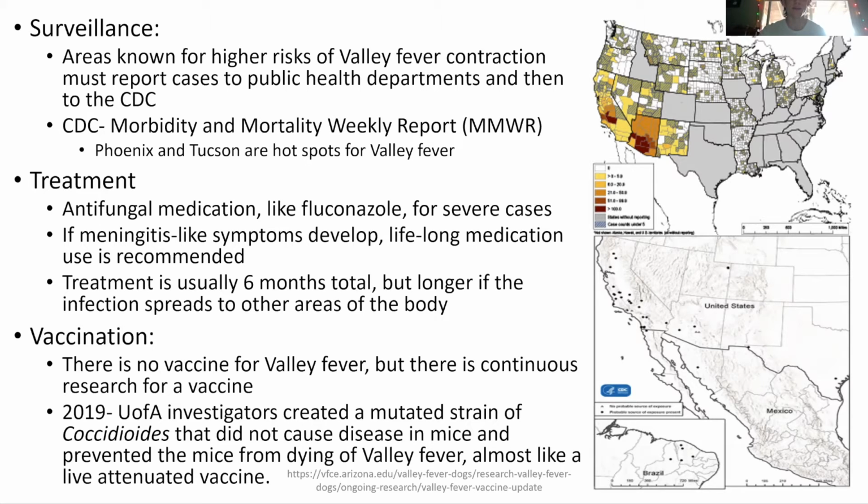And unfortunately for Arizonans, if you live in Phoenix or Tucson, you are actually in the highest hotspot for valley fever in the country, and you're at higher risk of contracting it. So for treatment of valley fever, usually the treatment is just letting the infection pass through you within a six month period. And this is the reason why a lot of cases aren't reported, and it is suspected that there are more cases than are known, because usually it's not diagnosed.